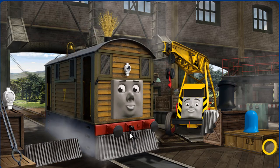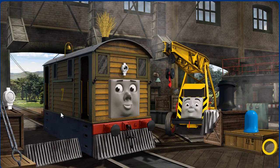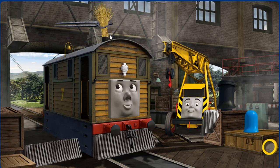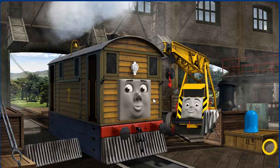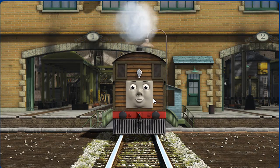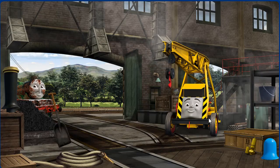Toby's windows are dirty and his funnel is clogged with hay and his lamp is broken. Great job, but there's still more to do. Toby's windows are dirty and his funnel. Great job, but there's still more to do. Toby's windows are dirty. You fixed it! Toby is ready to be really useful again.